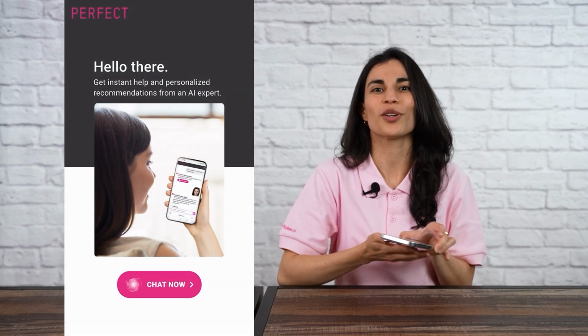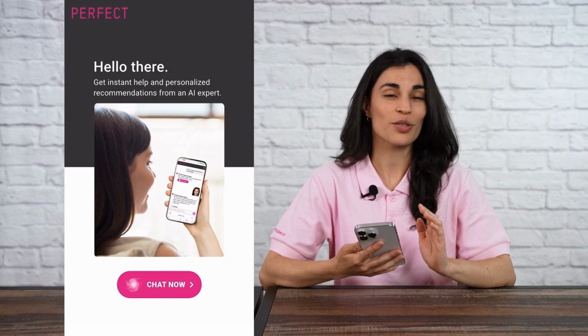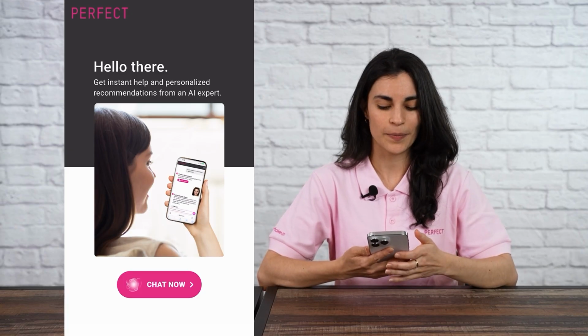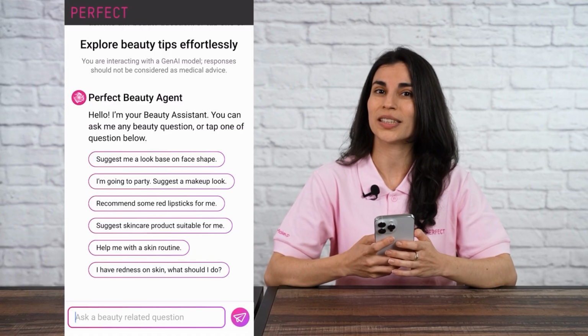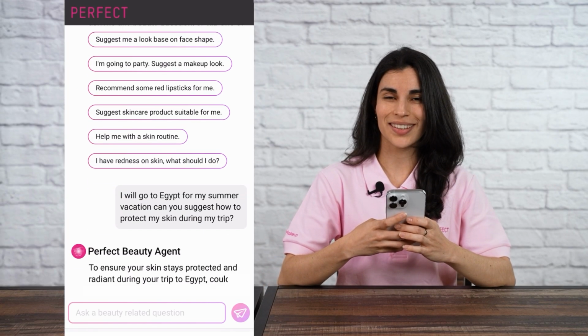Let's take a closer look at how we can interact with this technology to get very personalized suggestions to protect our skin or get our skincare regimen. So I am going to challenge the AI technology by giving a very specific situation. I am going to Egypt for my summer vacation and I would like to know how to protect my skin.